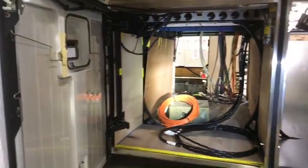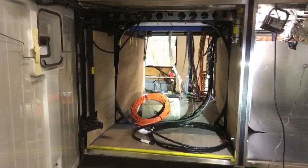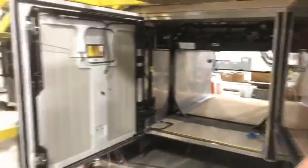And then you just got the other two compartments here. This is the main storage, but you've got a bunch of electrical components that go in here too. So, should we go take a look inside? Sure. Let's go. Go ahead. Let's go walk up in here.